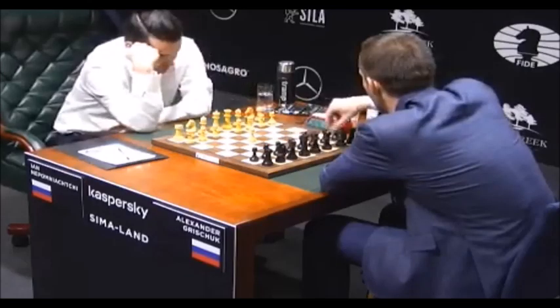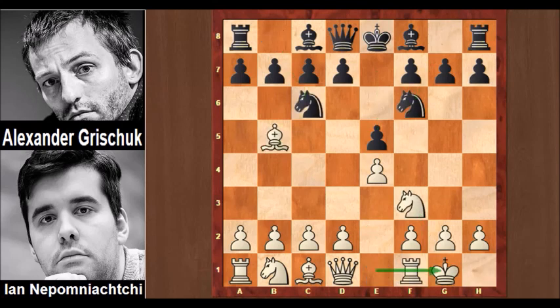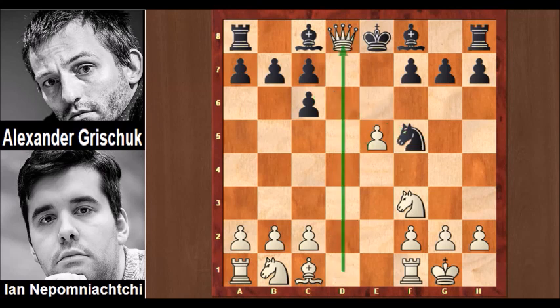The first game to finish was Jan Nepomniachtchi with white against Alexander Grischuk with black. Let's look at the highlights of that game. Nepomniachtchi played e4 and we're just going to look at the first 10 moves of this opening. It is the Berlin defense. And the variation we see on the board is the Berlin endgame, or queenless middle game if you want.